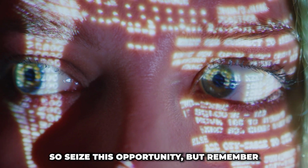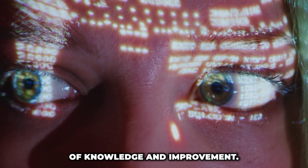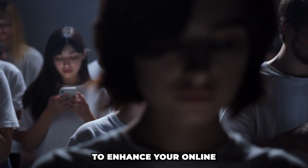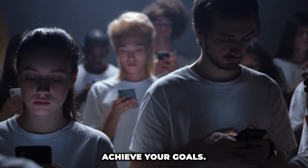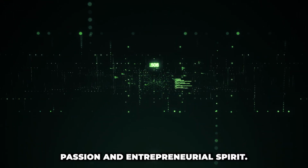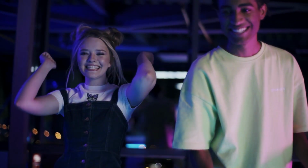So seize this opportunity, but remember to stay vigilant in your pursuit of knowledge and improvement. Embrace the vast array of available tools and technologies, constantly seeking new and exciting ways to enhance your online ventures, expand your reach, and ultimately achieve your goals. The potential for success is boundless when you combine innovative tools with your creativity, passion, and entrepreneurial spirit. Happy earning and best of luck out there.